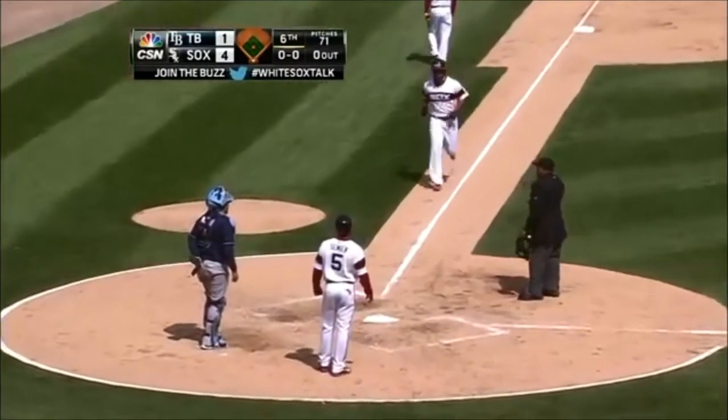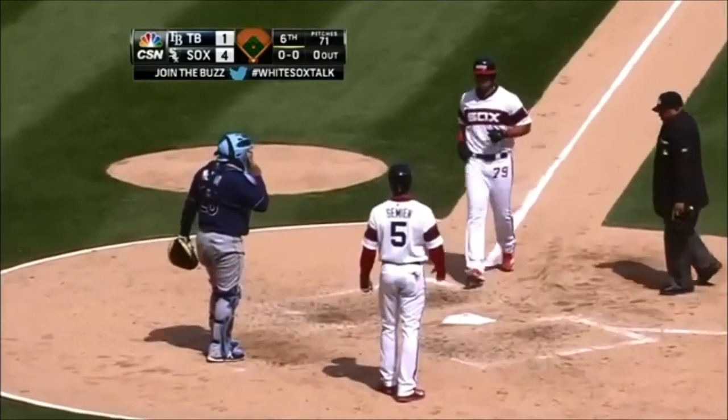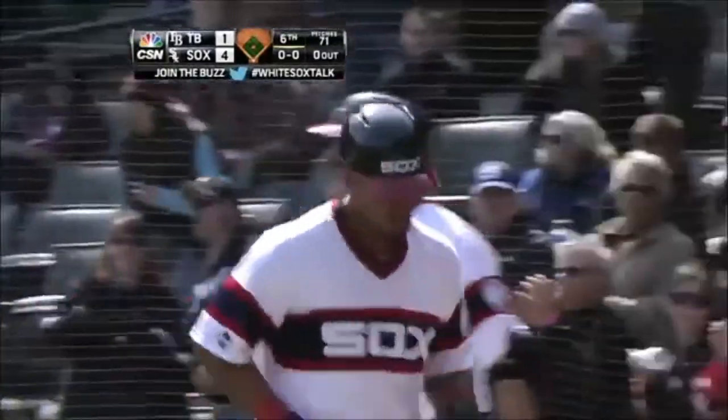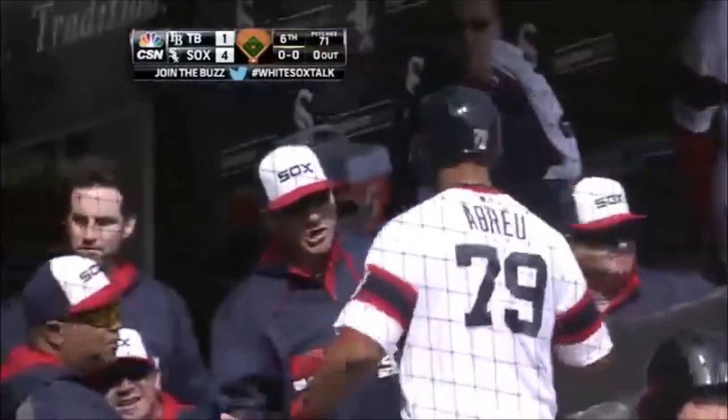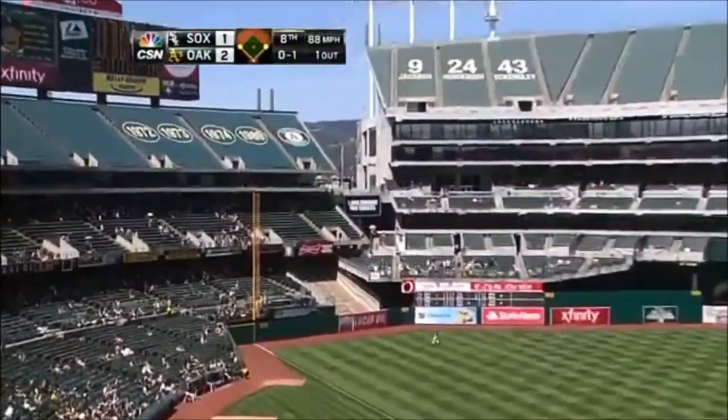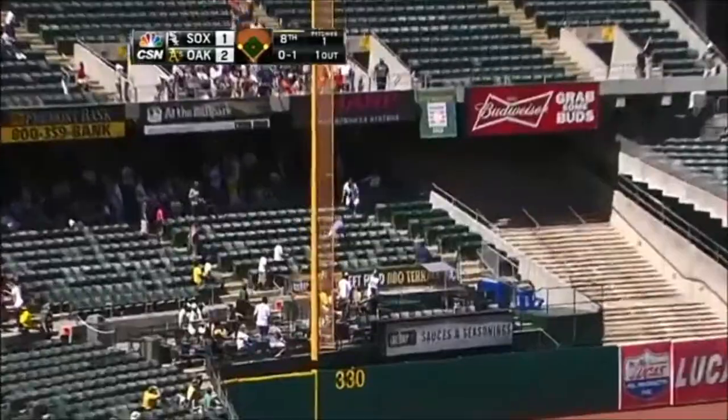And a new rookie record for RBIs in the month of April. And he extends the home run record for rookies in the month of April to 10. Ball way back, Big Bertha, a bullet out of here, and the Sox lead it.